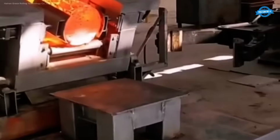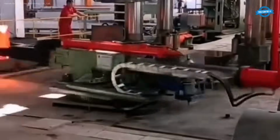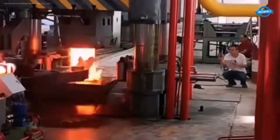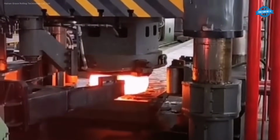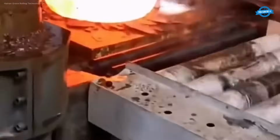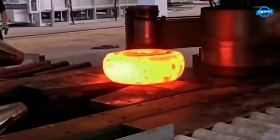The process begins by heating a steel ingot in a furnace until it is red hot. The heated steel ingot is then fed into a press to form a thick steel donut-shaped billet. Next, a hole is punched through the center to form a donut-shaped belt. This belt is transferred to a belt rolling mill, where it is gradually expanded in diameter and reduced in wall thickness through hot rolling.